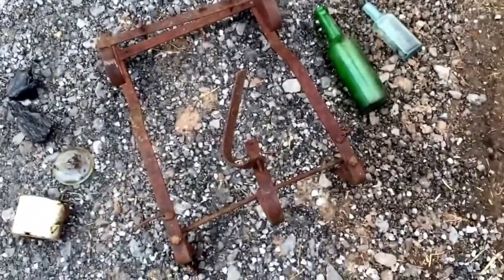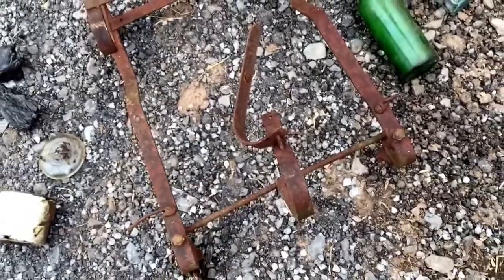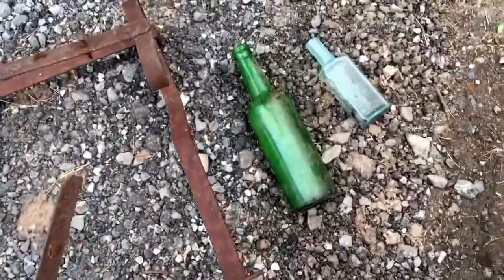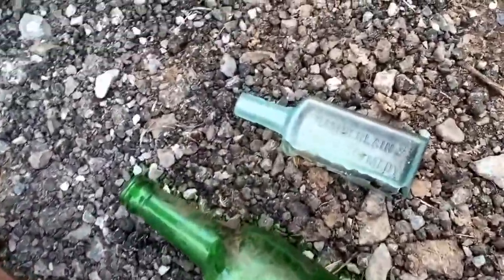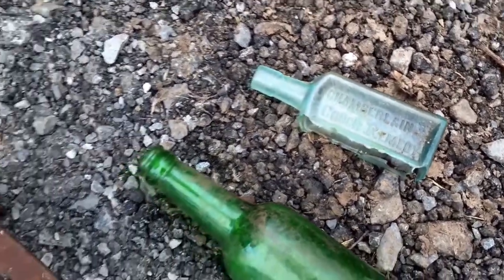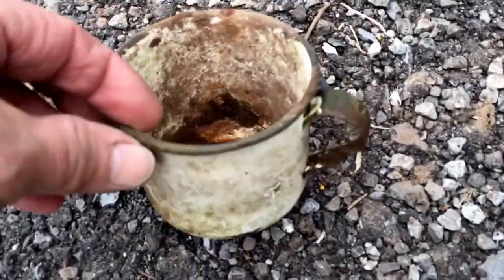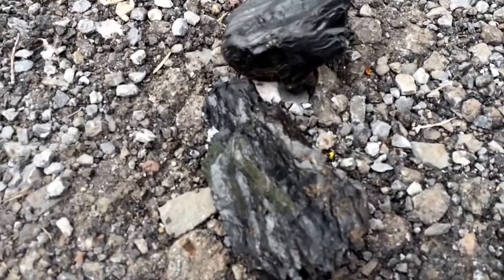Well, here's what we brought back. The remains of the Taylor Tot. Nice green bottle. Chamberlain's cough remedy. Too bad it's broken. A nice enameled cup. Mason jar lid and a couple of pieces of coal.